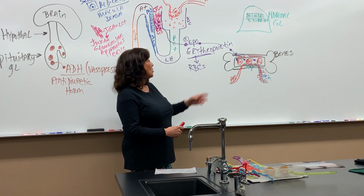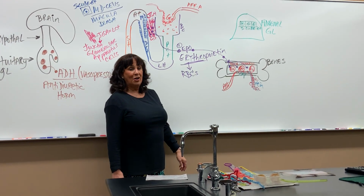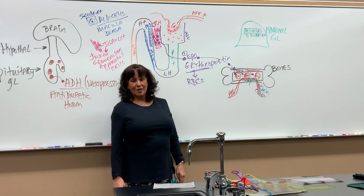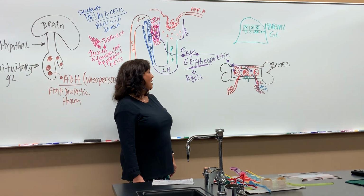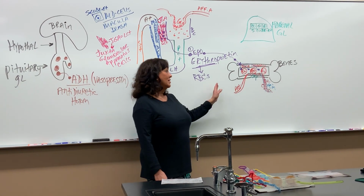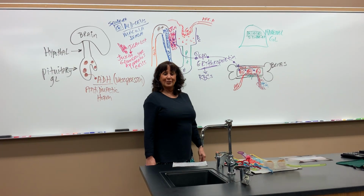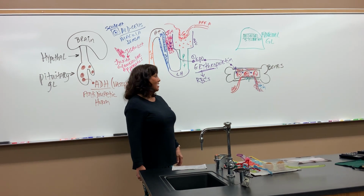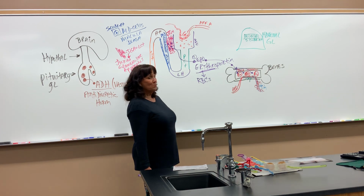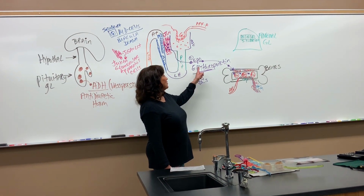And so EPO is what Lance Armstrong misused in all of his races, and I always call EPO the Lance Armstrong hormone, named after him, because he used that during his races to release more red blood cells so that he could get to the finish line first, which obviously it worked because he had more oxygen available than the rest of them on those Grand Prix racing circuits. So anyway, that's the first hormone.